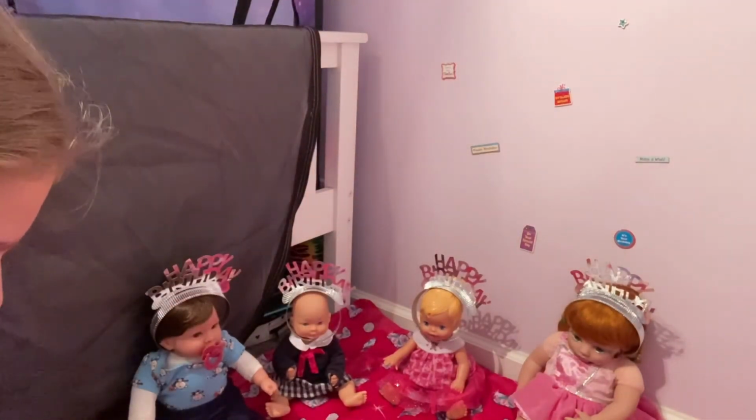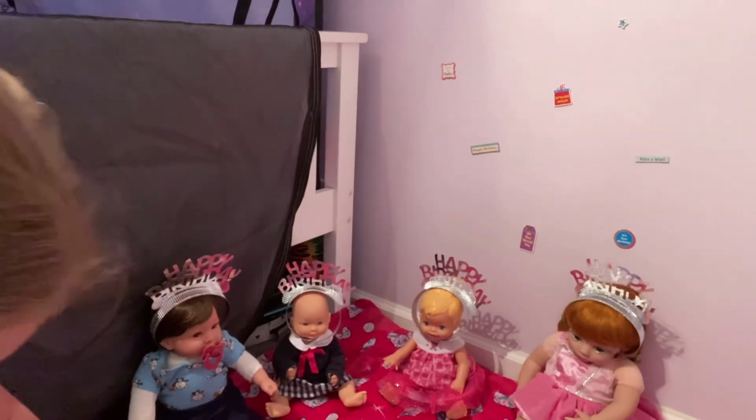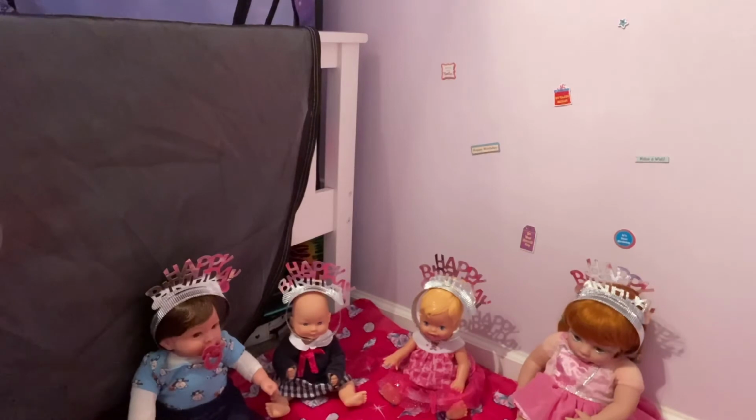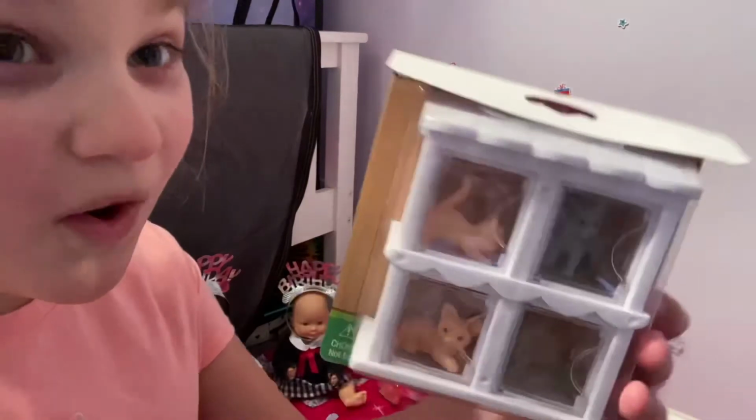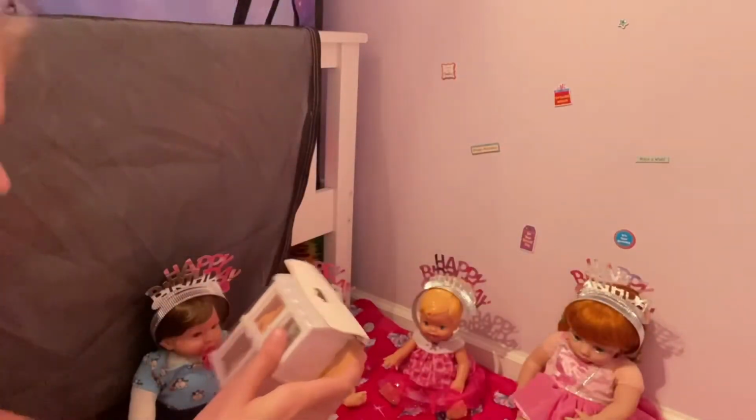Okay, let's open it, sweetie. Ready? 1, 2, 3. Tear. I'm going to tear it, guys. Tear it. I think she really likes opening things. Oh, you guys. She got what she wanted. Look at this. She got her doggy and cat thing that she wanted with the cage. Look what you got, sweetie.